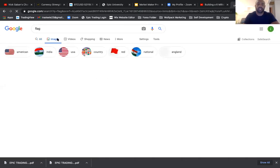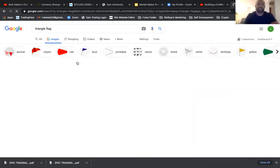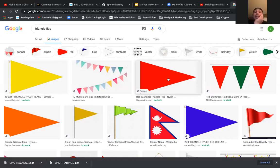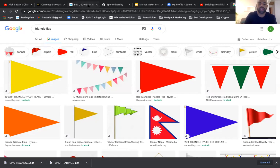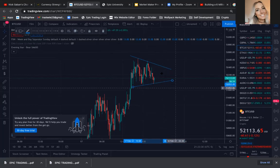Yeah. It's a breakout pattern and then consolidation. Like one of these little ones. That's what we call a flag. You know what I mean? Like on Everest, like a Nepalese flag. Correct. In Nepal on top of Everest.